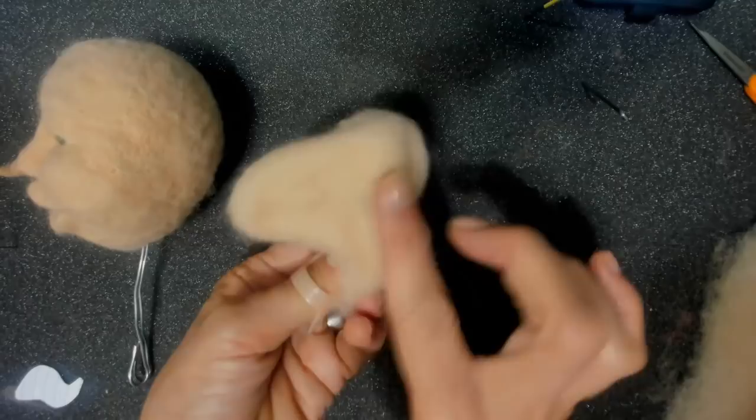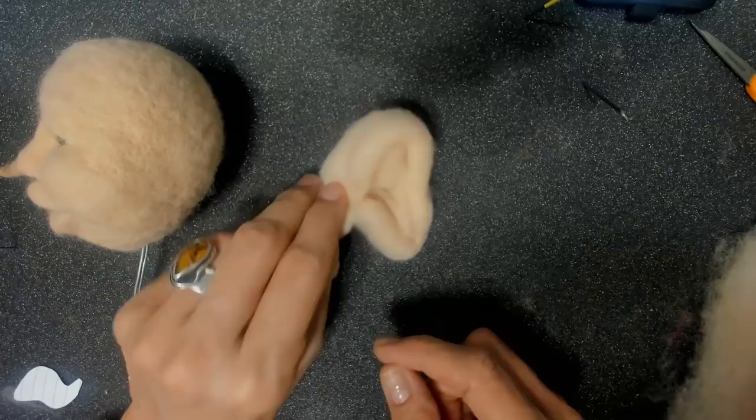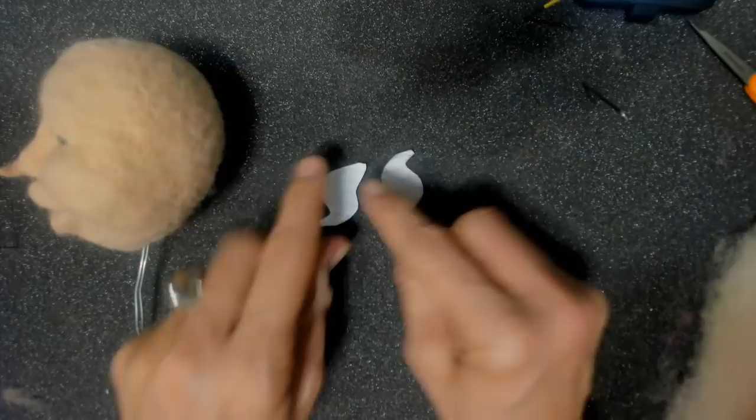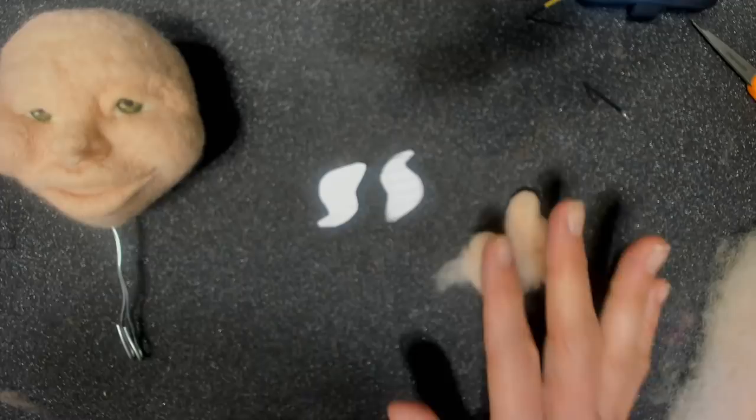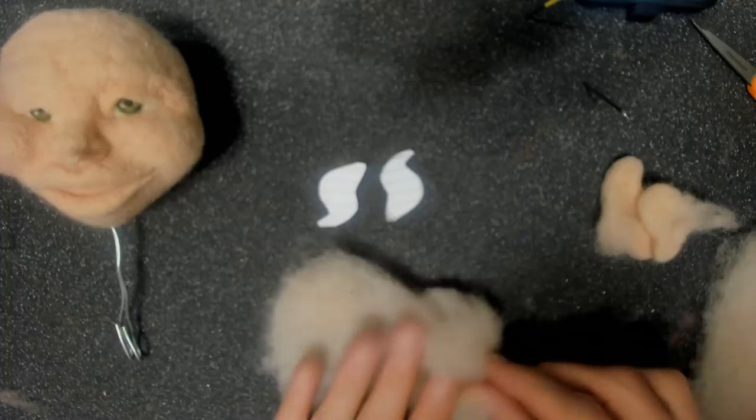Many of you are making smaller dolls like me. So when you have a little doll, you might have a much littler ear. And rather than do that big complicated fold, here's an example, we said this ear might fit this doll. What you can do is just make a little pad of fiber, like a square. So you can make a little square.